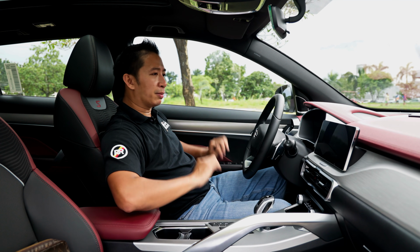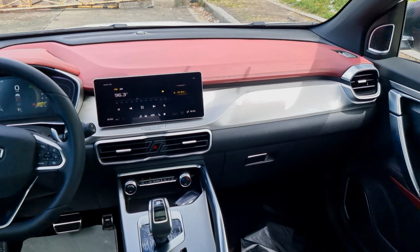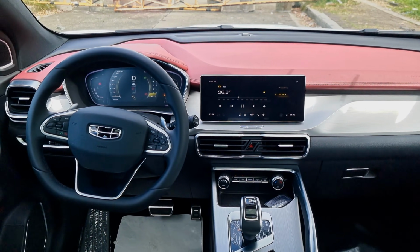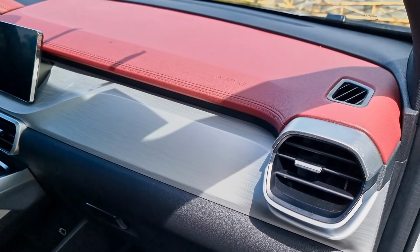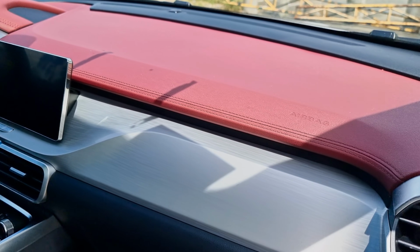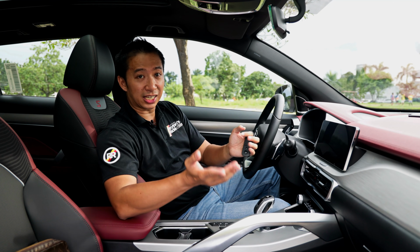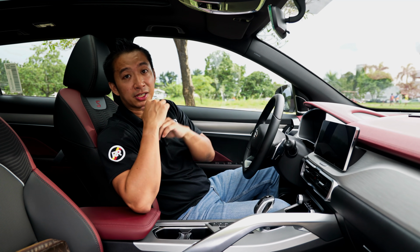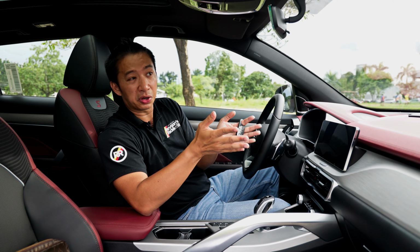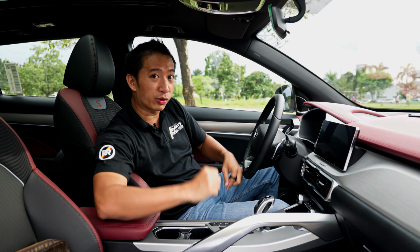Now, when it comes to the cabin materials, guys, well, we do have some nice soft touch materials here. We've got a red leather dashboard, we've got red leather inserts on the door cards, on your center armrest here, but we also have some plastics here and there, but they are beautifully finished in different colors and textures. The fit and finish, still phenomenal, guys, as what you'd expect already from a Geely product. And well, the Coolray has been around in the Philippines for 3 years now, so I guess the build quality and reliability question has already been answered.